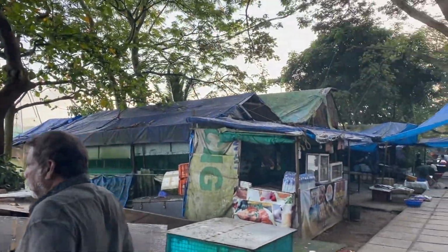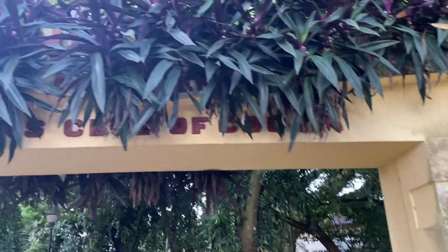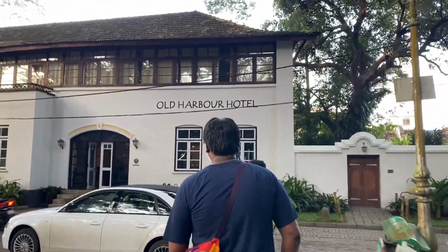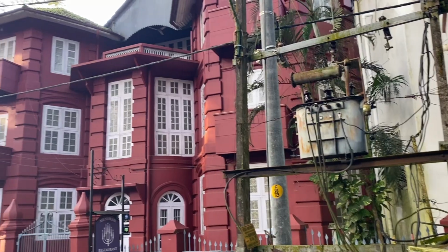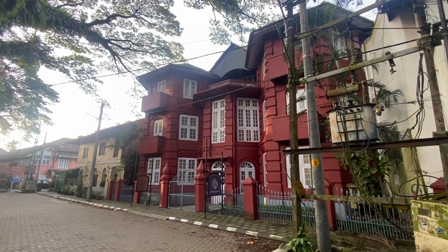After a great walk on the beach, we decided to take a different route back to the hotel so that we can explore the streets of Fort Kochi. Here you will notice the beautifully restored colonial homes which have been converted into hotels, and some into bookstores and antique stores.